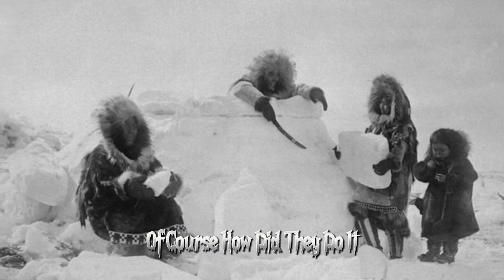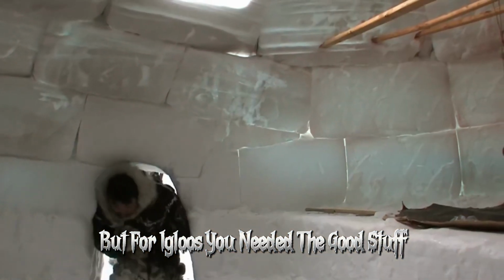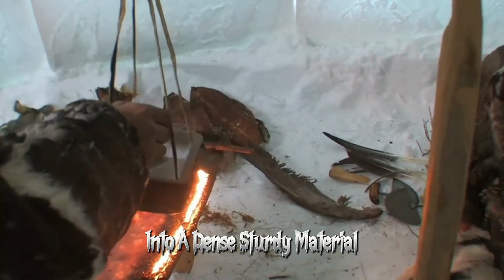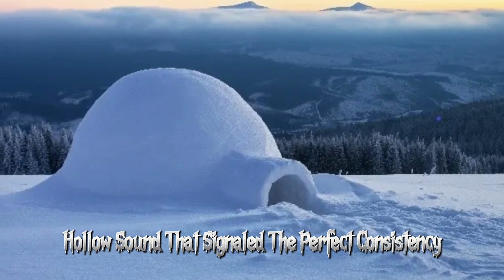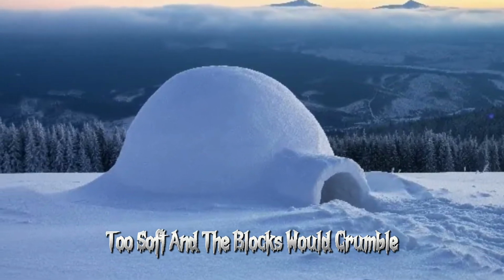How did they do it? It all started with the snow. Not just any snow would do. Fluffy, fresh powder might be great for snowball fights, but for igloos you needed the good stuff. Wind-packed snow, compressed by Arctic gusts into a dense, sturdy material. Builders would probe the ground with a knife or stick, listening for that telltale hollow sound that signaled the perfect consistency. Too soft, and the blocks would crumble.